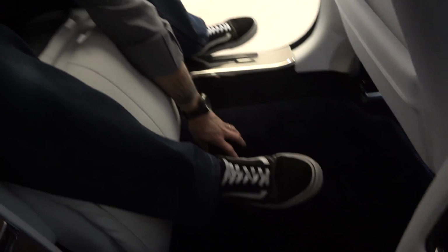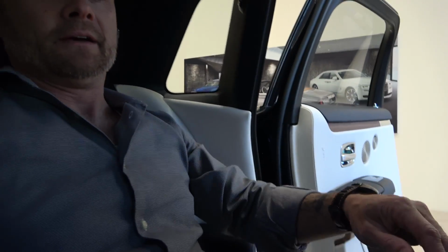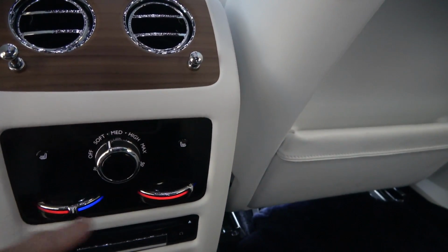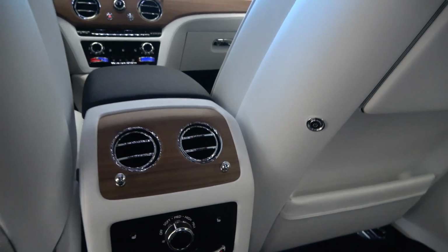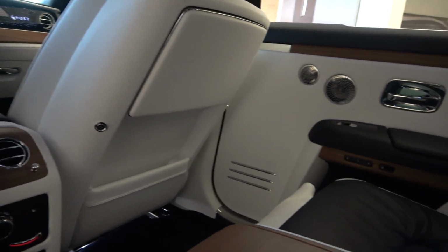So that's quite entertaining. Oh, the carpets, my goodness, these are beautiful. The carpet right throughout the car is lovely. It looks like we've got some individual climate settings here for each of the back seat positions. Quite a nice touch. We've got some vents on the side here and in the centre. Let's have a look what's in the centre console here. It's going to be pretty special, no doubt. Let's have a look.